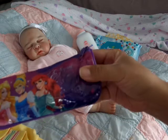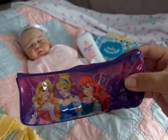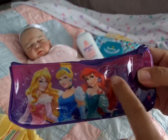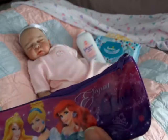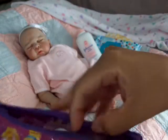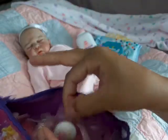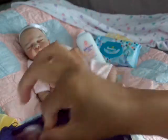I just want to show you what I keep her pacifiers in. I got this at the dollar store. It's to hold pencils. But I absolutely fell in love with it with the princess on there. And it says, elegant and graceful. And so all of Alianna's pacifiers are in here. She doesn't have too many because she has the modified ones. Some I have to modify for her.